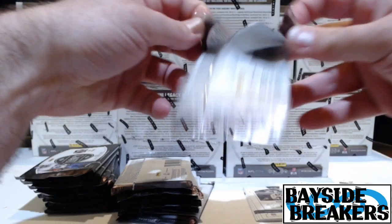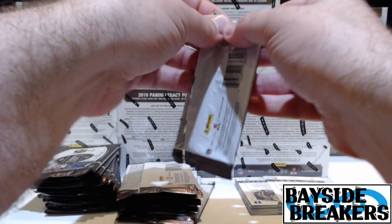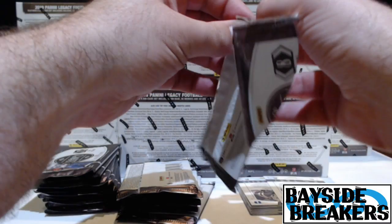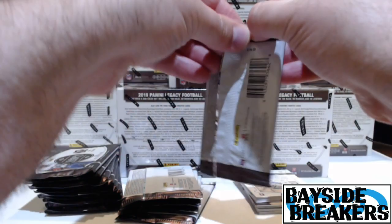Oh, come on. That has never happened. Oh, actually, the actual case box? No, I actually had to set that up. That's where I put all my pack wrappers.